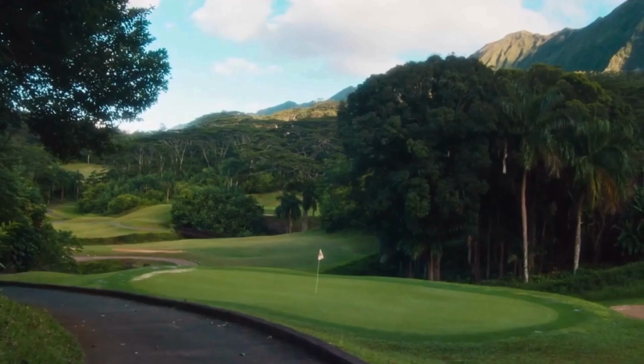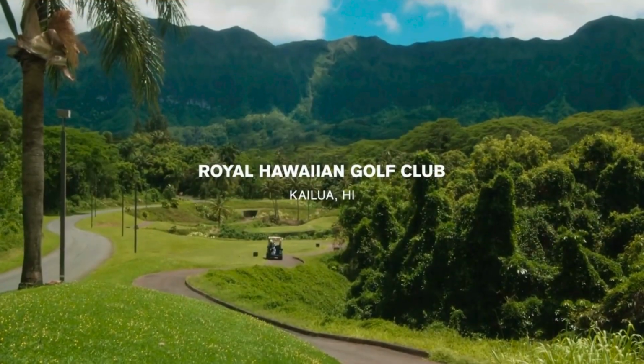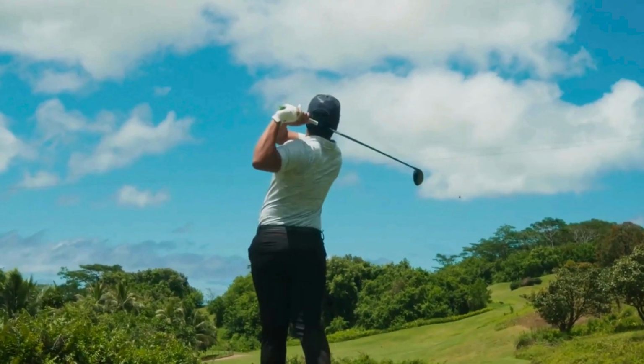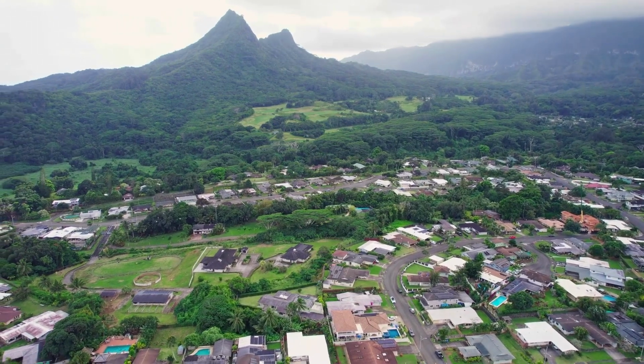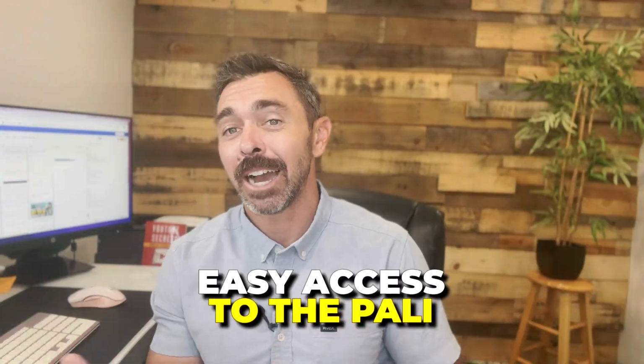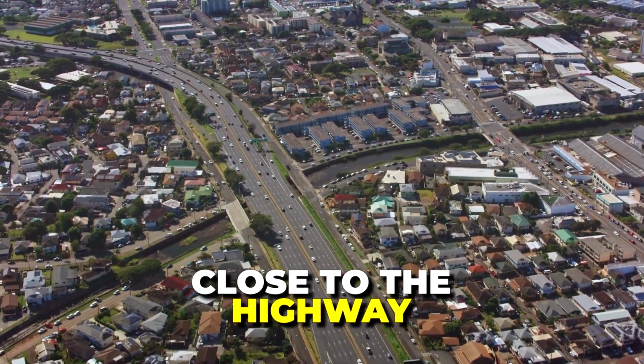It also houses a beautiful, they call it the Jurassic Park golf course. Once again, I'm a big golfer, so I'm always going to bring that stuff up. The Royal Hawaiian. It's got some stunning, stunning views and one of the most beautiful golf courses I've ever played. But with that being said, the neighborhood itself is really tucked away where it's actually surrounded by greenery and mountains. You've got the Three Peaks as sometimes your view. You also have easy access to the Pali, which shoots right off. And it also offers some beautiful hikes, which sometimes you can go to, sometimes you can't. It's also very close to the highway, similar to Norfolk, so you can shoot up over the Pali to town.